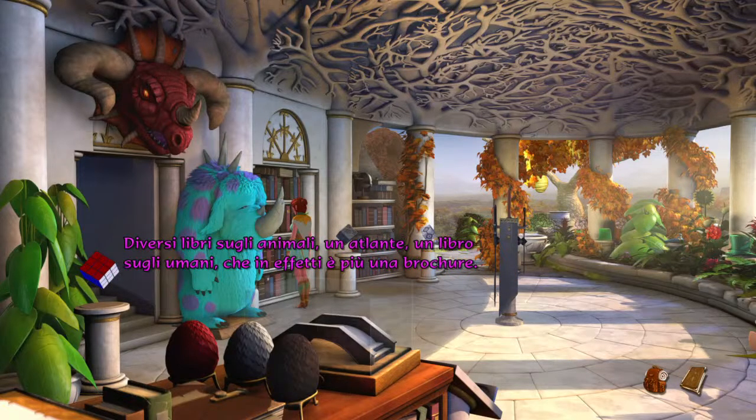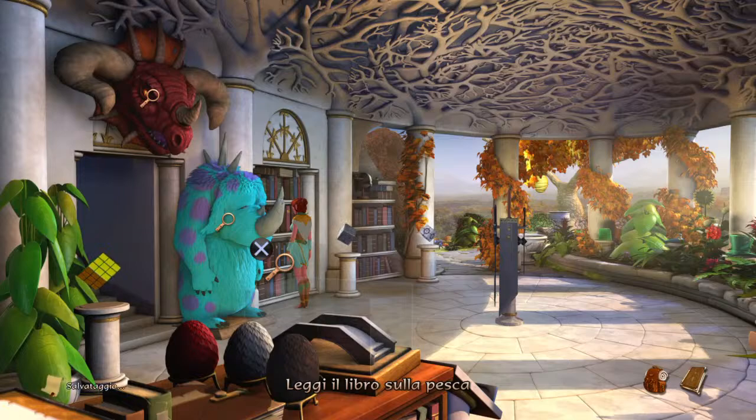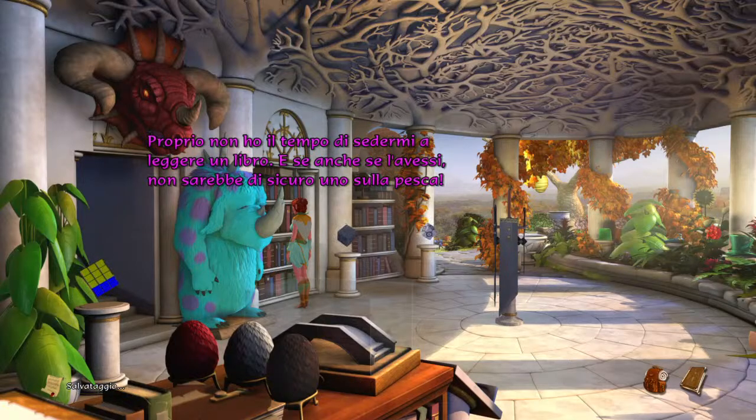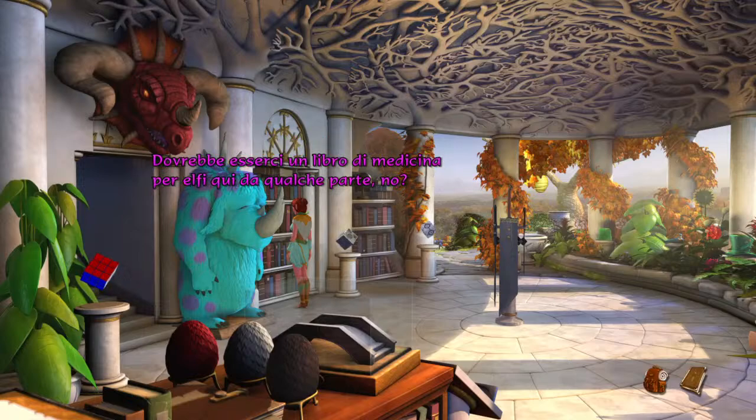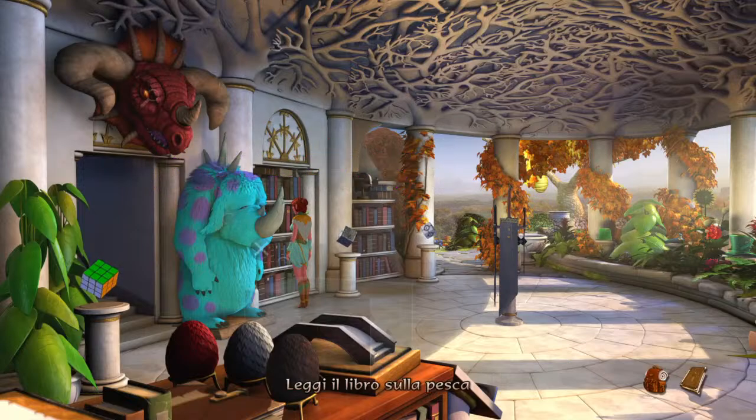Several books about animals, an atlas, a book about humans. Actually, more of a brochure. And what's this? Fishing for the moderately talented. I haven't really got the time to sit and read a book, and if I had, it would definitely not be one about fishing. There must be a medical book for elves here somewhere.